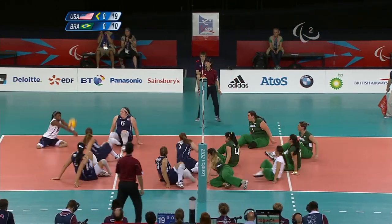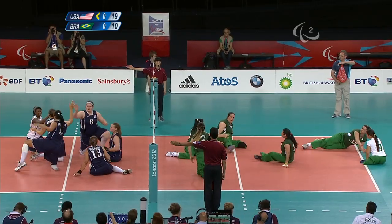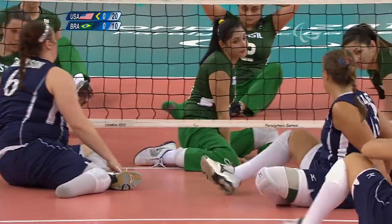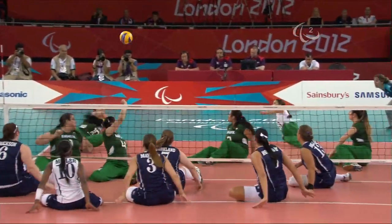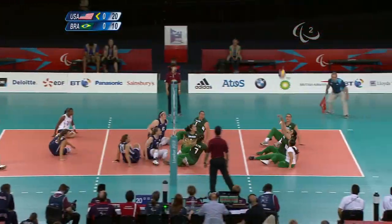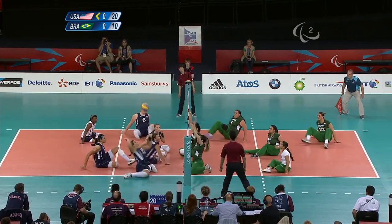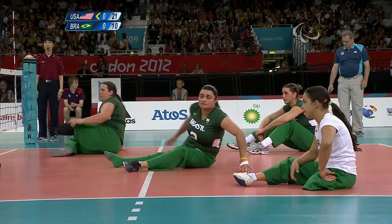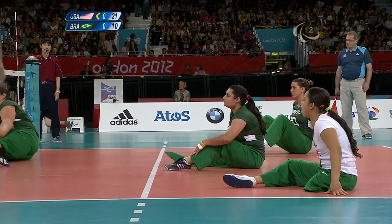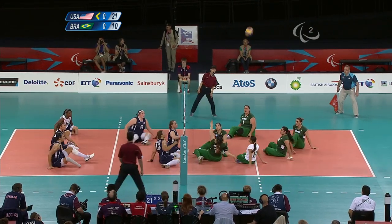Catherine Holloway, the server there for the United States. And again, they've got their shout of boom when they score their points. So 20 plays 10, running away with it in the first set here. So inching closer, of course, they need to score 25 points to win a set, and you must win by 2 points. Total of best of 5 sets.